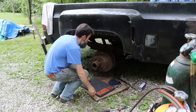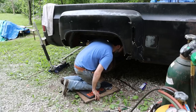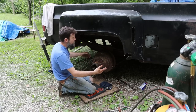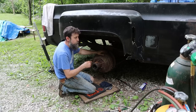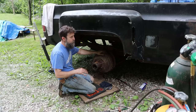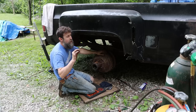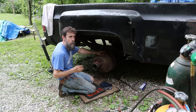So this back brake drum is giving me fits. This thing was locked up. When we moved this thing, it just drug this rear wheel. And the adjuster is just completely frozen solid. Can't get it to move no matter what I do, and I've had it just blazing hot. Like, if it was any hotter, it would no longer be metal.